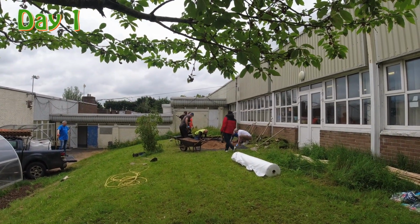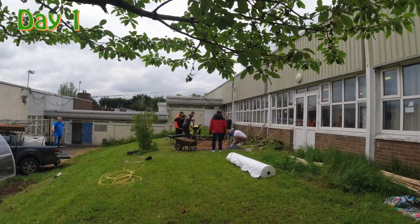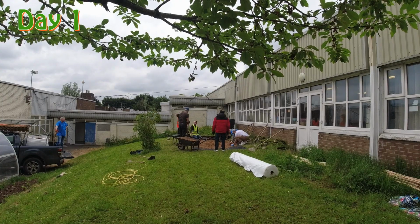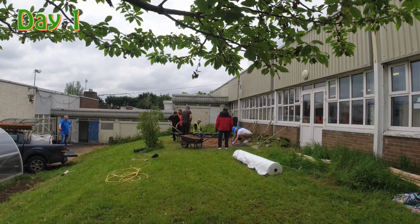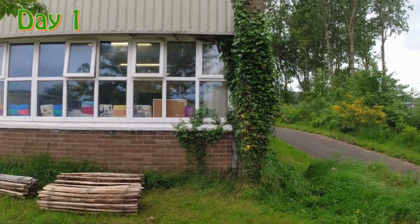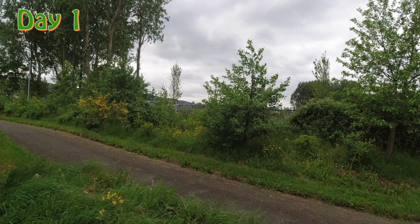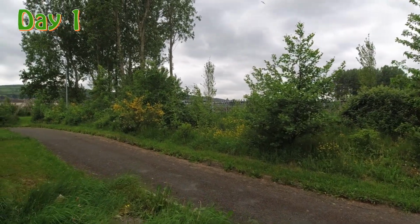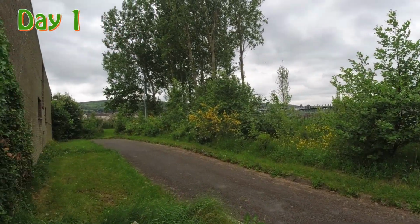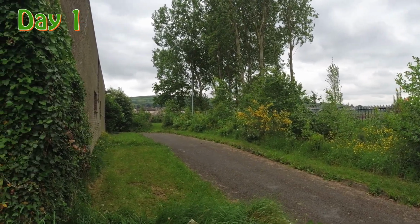Now, there's a lot of activity in front of me here today, folks, because I'm back at Sacred Heart National School here in Killinarden. And if I turn around right behind me, I can give you a look at their stepping stone forest. This is the senior school. And my, that forest looks to be coming on really well. We'll take a good look at that in a few minutes.